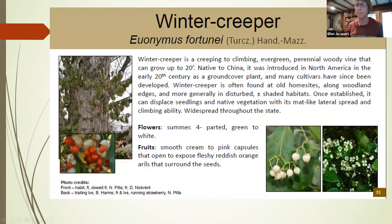Purple wintercreeper, as it's often known, Euonymus fortunei. It's a creeping to climbing evergreen perennial woody vine. It can grow to 20 feet. I've seen it taller than 20 feet because it can grow right up to the top of a tree, and our trees get taller than 20 feet. From China, it was brought in as a ground cover plant for landscaping. Many people have it in their landscaping, even if they aren't aware that's what it is.